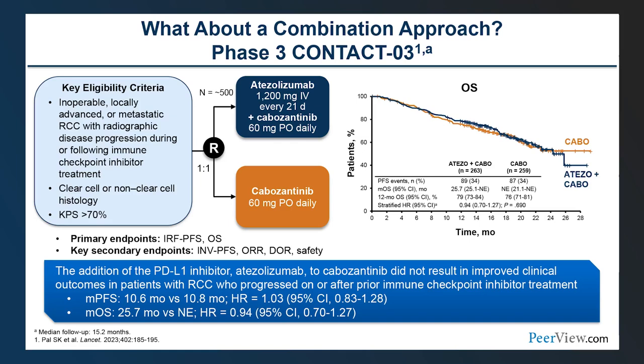This is the overall survival that was presented now almost a year and a half ago, and you see no difference in the cohorts treated with cabo versus atezolizumab with cabozantinib. So progression-free survival median was 10.6 months versus 10.8 months. No difference there. Median overall survival right around 25 months. Again, also hazard ratio 0.9. No difference between the two cohorts.